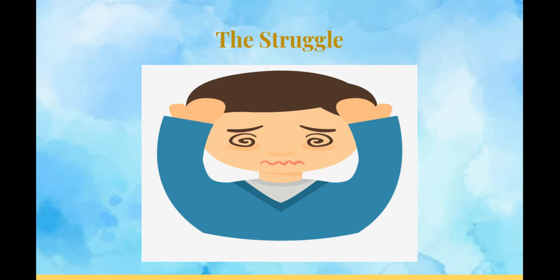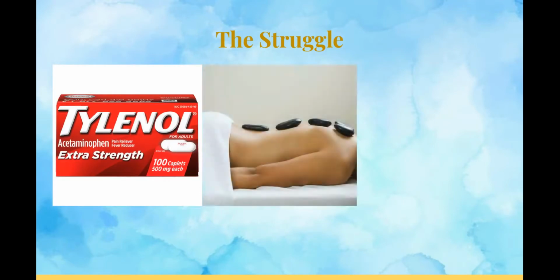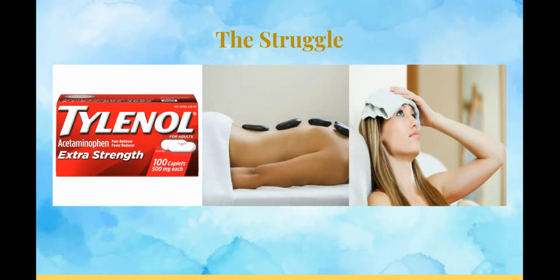You go down to the kitchen as you don't know what to do with this annoying migraine. Do you take Tylenol? Do you get a massage? Do you put a damp towel, hoping to wait it out? Well, that is what we are here to learn more about.